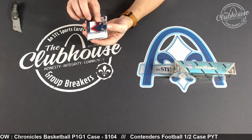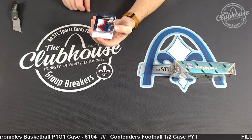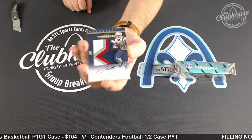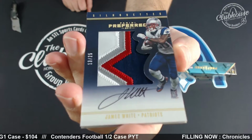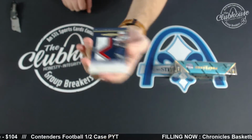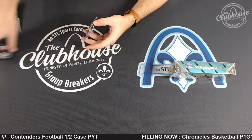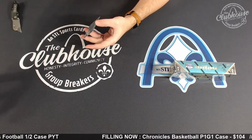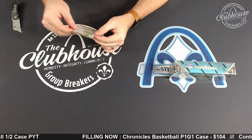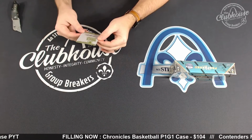For the Patriots, 4-color patch auto to 25, James White. This box is loaded. James White. And 1 of 1 rookie autograph plate.